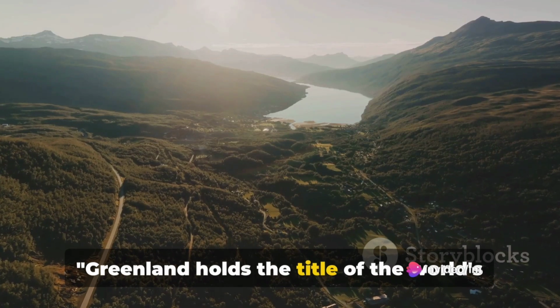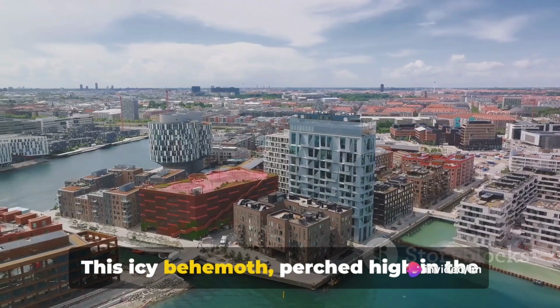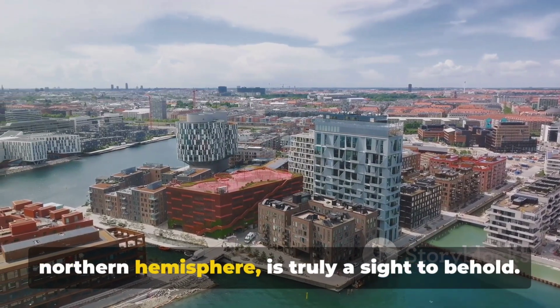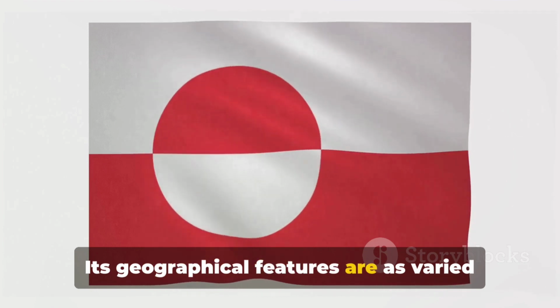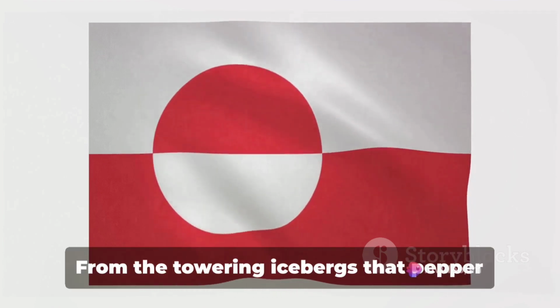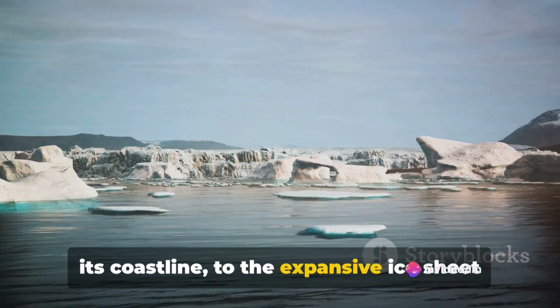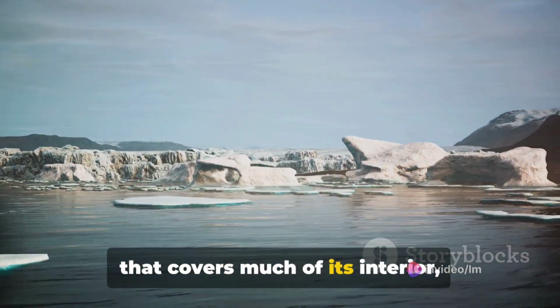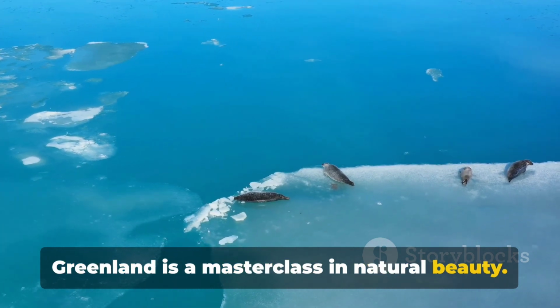Greenland holds the title of the world's largest island that is not a continent. This icy behemoth, perched high in the northern hemisphere, is truly a sight to behold. Its geographical features are as varied as they are stunning. From the towering icebergs that pepper its coastline, to the expansive ice sheet that covers much of its interior, Greenland is a masterclass in natural beauty.